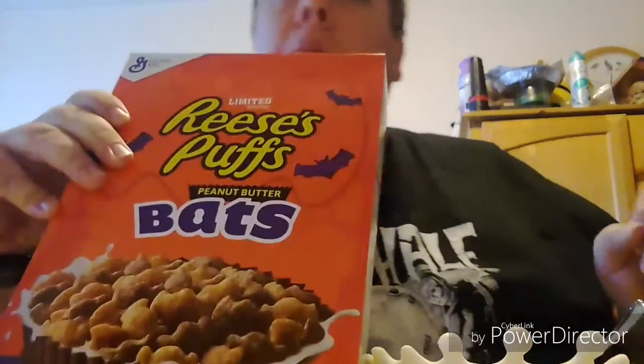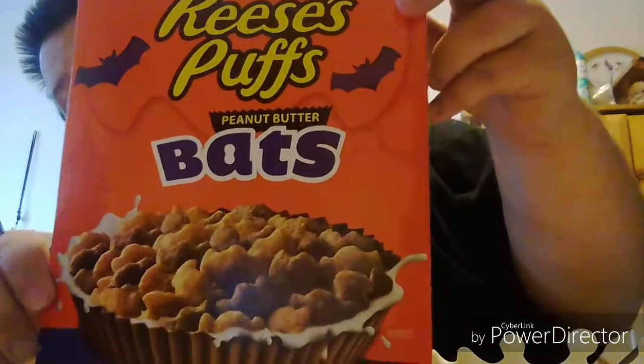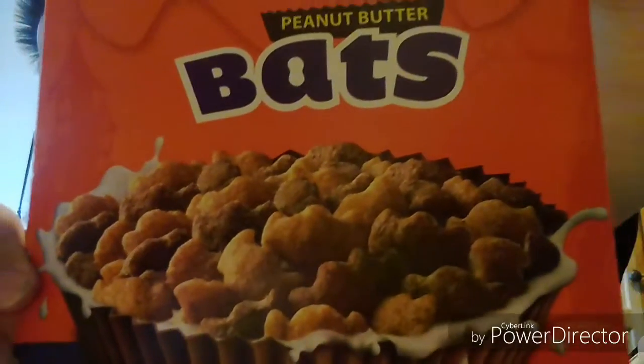So, yesterday I was at Target looking around for some stuff. And again, this is the second time they've done it this year. Earlier this year, Reese's Puffs made Reese's Puff bunnies. So for next month, Halloween, they decided to do limited edition Reese's Puff peanut butter bats. So check that out, y'all. Bats. So we got bats going on right here. There's the bats.